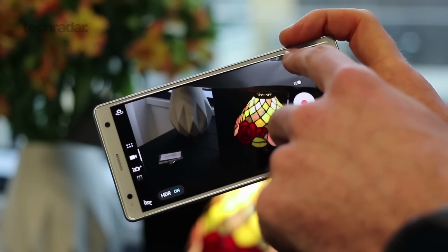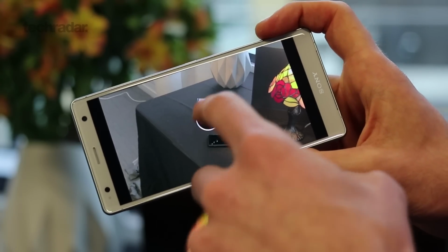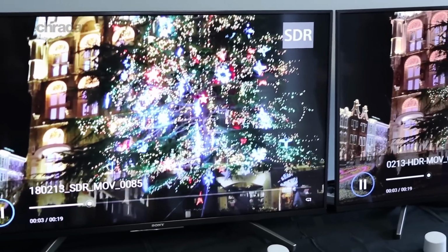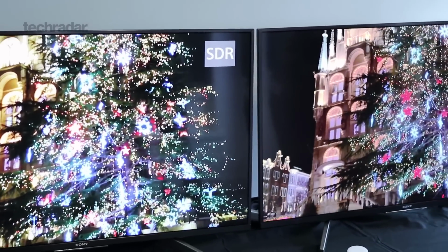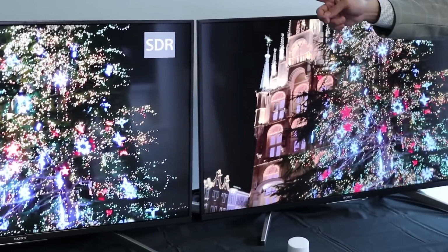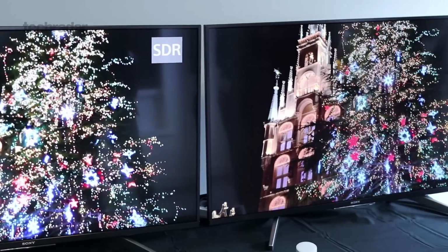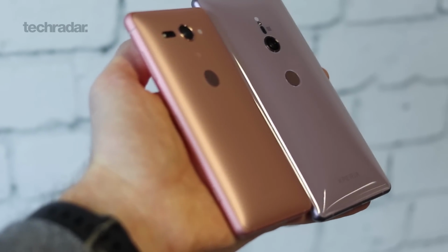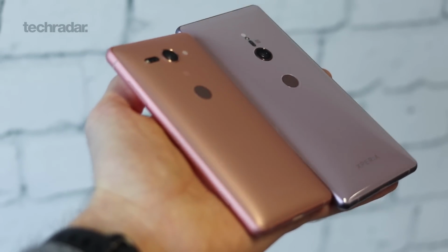Both of these phones can shoot 4K HDR. 4K HDR TV though, you have been warned. 64 gigabytes of storage under the hood of both, 4 gigabytes of RAM, and that Snapdragon 845, meaning you will have plenty of space and plenty of power under the hood, and you can expand both by up to 400 gigabytes with a micro SD card.